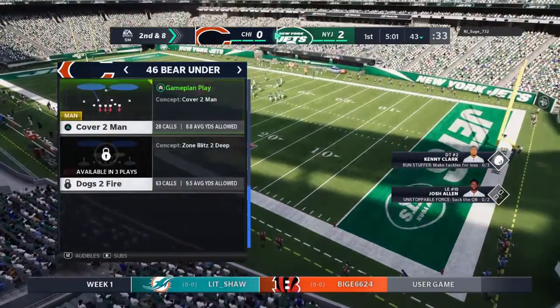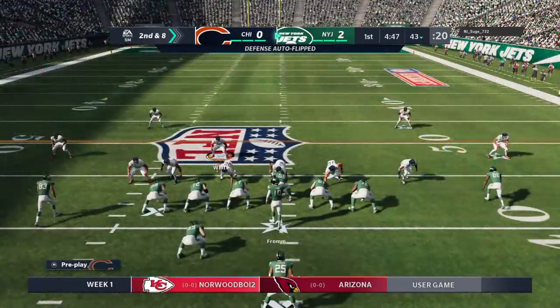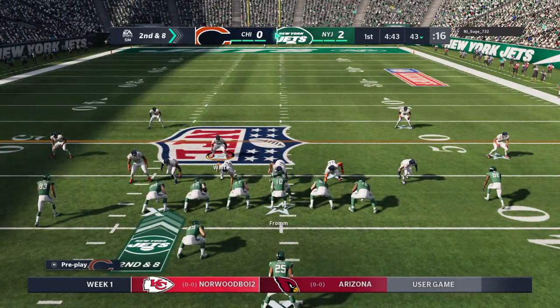No, that's exactly the way to execute a run blitz there. They guessed correctly that they would move the ball on the ground, honed in on it, and stopped them. Mark that down for a win in the defense's column.